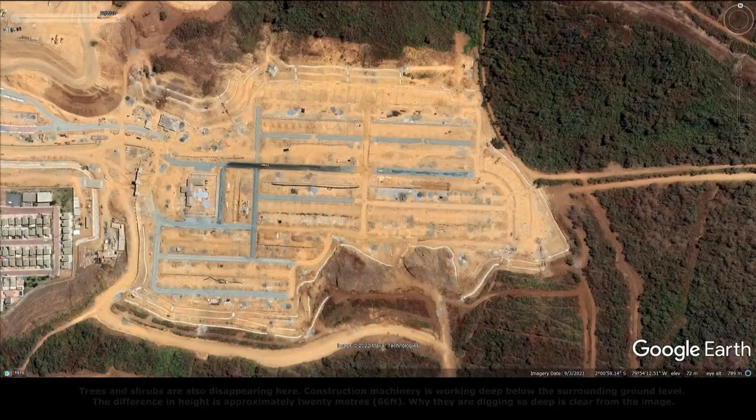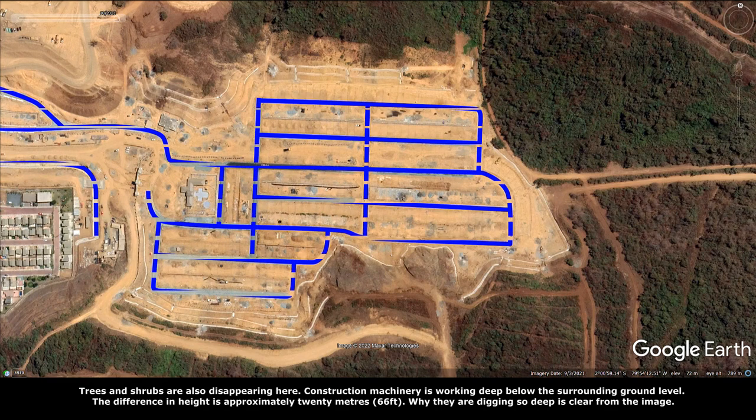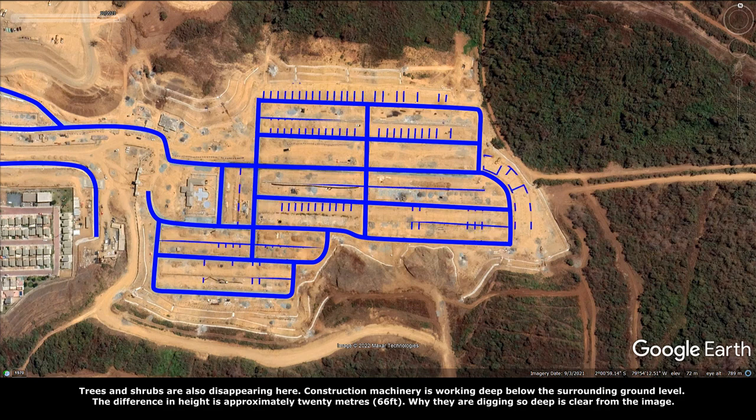Trees and shrubs are also disappearing here. Construction machinery is working deep below the surrounding ground level. The difference in height is approximately 20 meters, 66 feet. Why they are digging so deep is clear from the image.